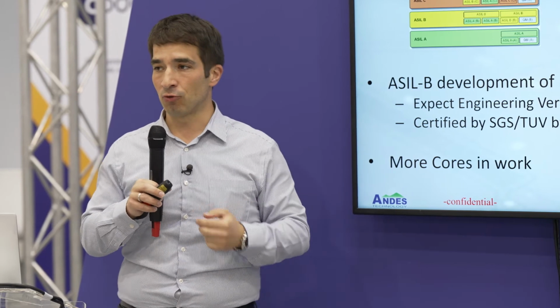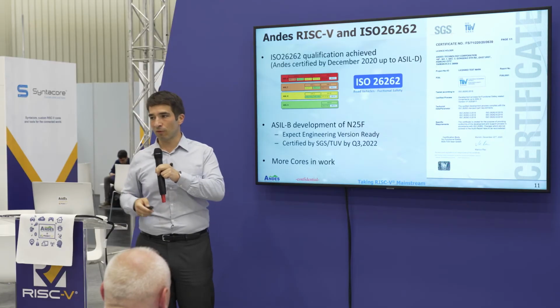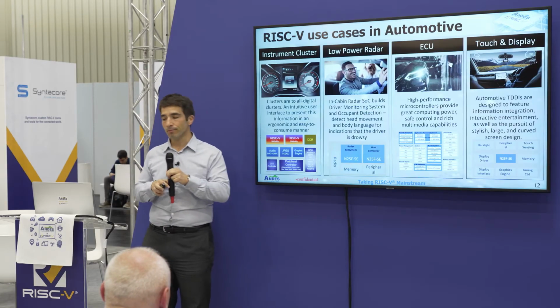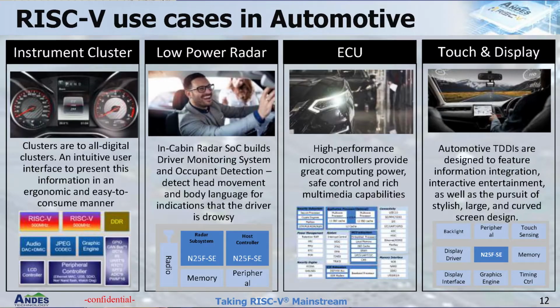However, with this N25F, which we have already for automotive, we have already some first customers, and I want to share with you a little bit the application and the usage of RISC-V today. The first application is a car terminal. Maybe some of you have noticed, I haven't, I have an old car, but I came to Germany, I rented a car, and everything is digital. You have a screen in your car showing you the speed, having nice animations, and it's really cool if you're driving it. But why do you need functional safety?